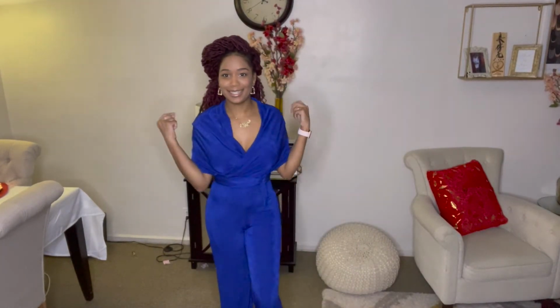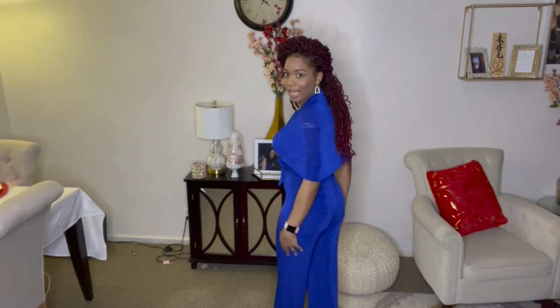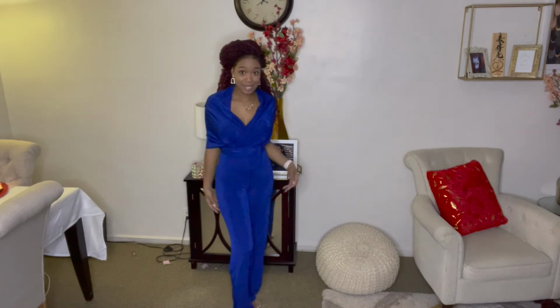All right, guys. So this is outfit number 3. This is the jumpsuit. Now, guys, there is some serious complexity with this jumpsuit. You see how I have it to the back like that? So you can actually change up this jumpsuit in many different ways. This is what I like about it. A nice little classy, around the back kind of look. So you can wear it like this.